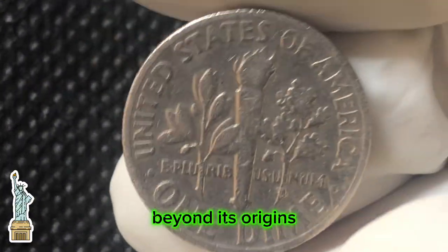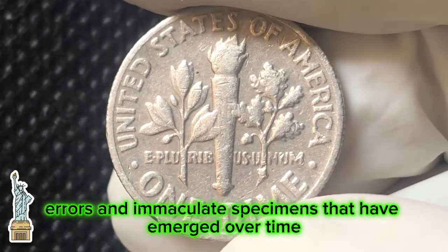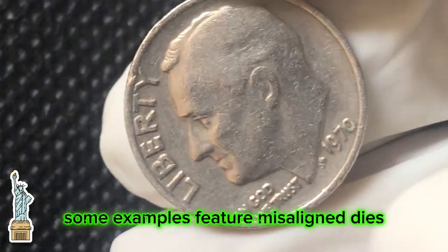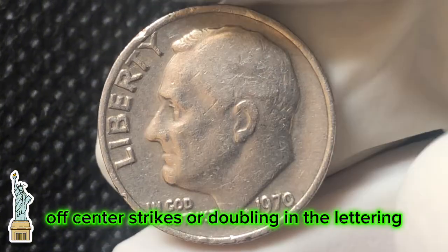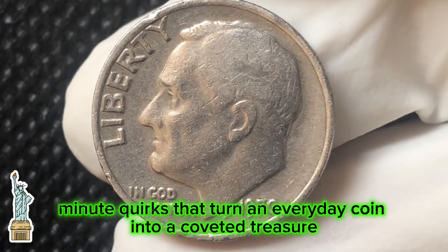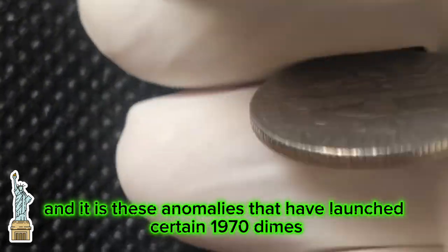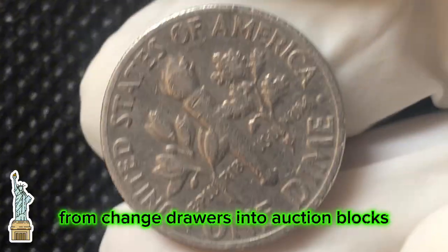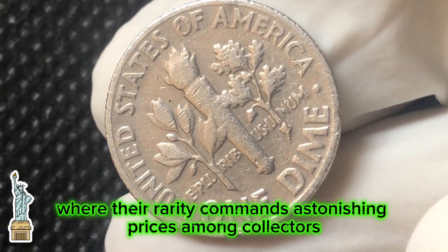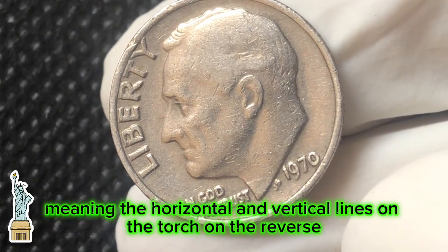Beyond its origins, the allure of the 1970 Roosevelt dime lies in the variations, errors, and immaculate specimens that have emerged over time. Some examples feature misaligned dies, off-center strikes, or doubling in the lettering, minute quirks that turn an everyday coin into a coveted treasure. And it is these anomalies that have launched certain 1970 dimes from change drawers into auction blocks, where their rarity commands astonishing prices.